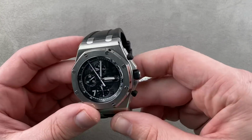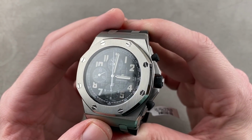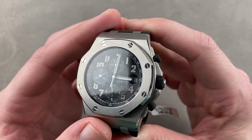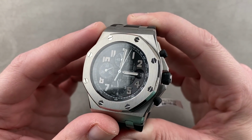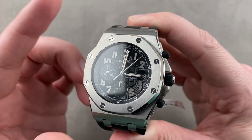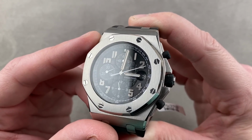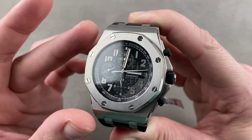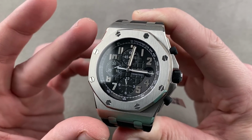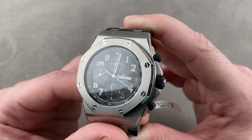Now, we also have a 2011 200-piece limited edition Audemars Piguet Royal Oak Offshore Ginza 7 special series. This and its carbon fiber counterpart were launched out of Audemars Piguet's Ginza boutique in Japan as a benefit for relief regarding the 2011 tsunami in Japan. So both of these provided benefits to the Japanese Red Cross. There were two, one in steel, one in carbon. This is the steel model.